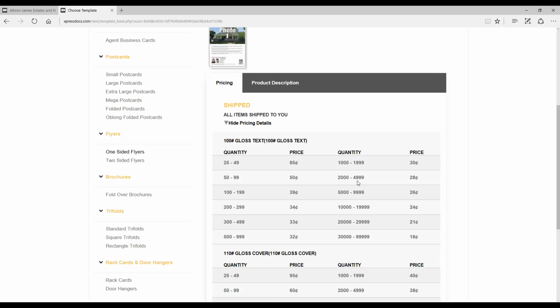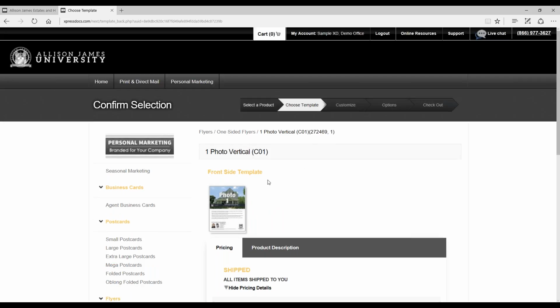Can we put an additional logo on postcards or flyers, etc.? Not at this time, no. That may be something that gets added in the future. That would be a question probably for the marketing team. But right now, the way the templates are designed, it's just going to pull in the Allison James branding.